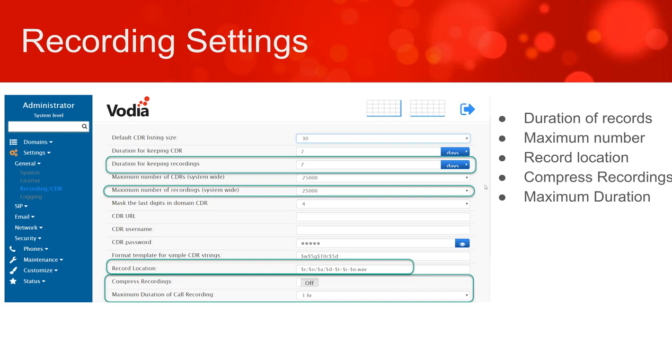If for some reason you're not seeing all of your recorded calls, it's most likely the maximum number of recordings system wide. You have to set that to a higher number. In this case, I set it to 25,000.